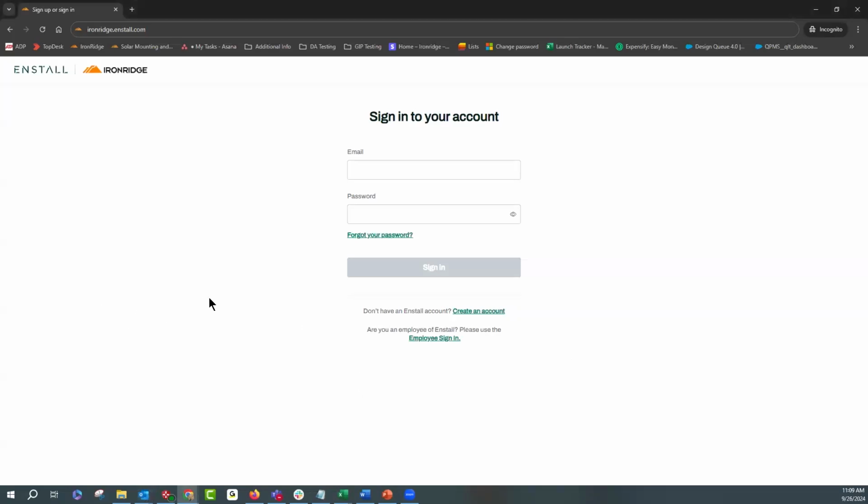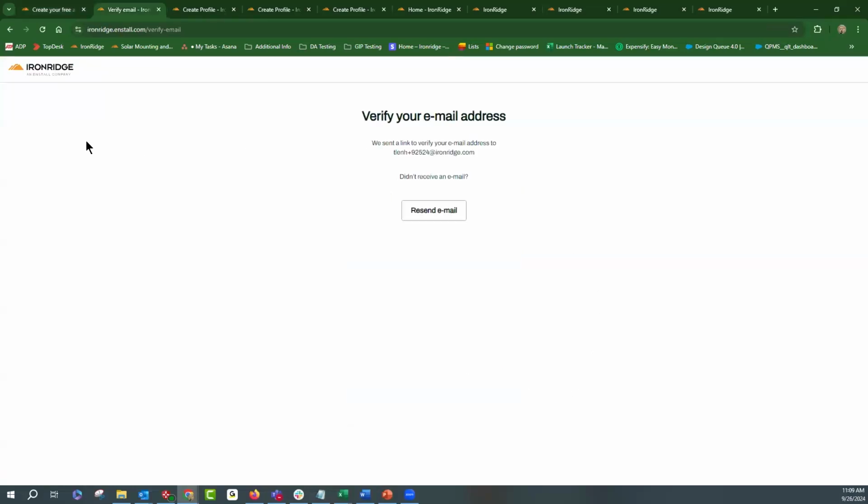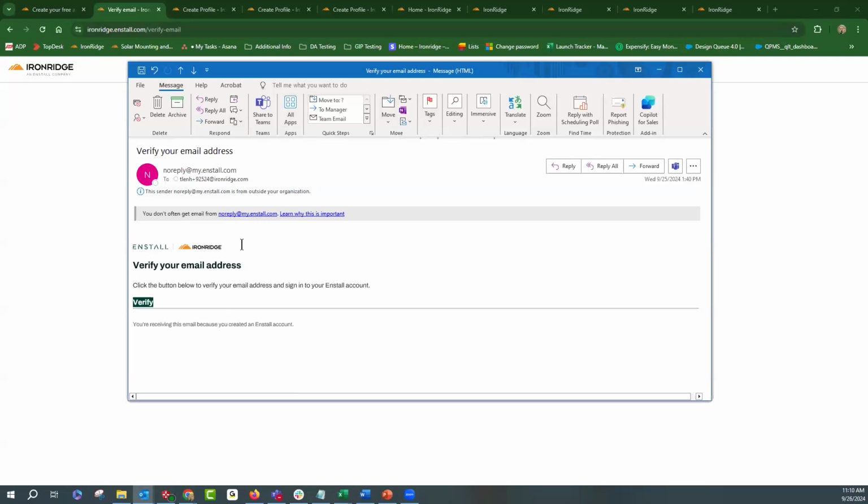So the first step around creating an account is going onto our website, ironridge.install.com. When you get here, what you'll see is a sign in section, but what you'll notice below is a create an account link. You would just click on that. When you click on this, it'll populate a template for you to fill out. So you can just fill out your information here and then create an account. When you create that account and click on that button, it's going to send you a verification email. And what it'll look like is something like this. It'll show you that you need to verify your email address, and you can do so by clicking this verify button there.